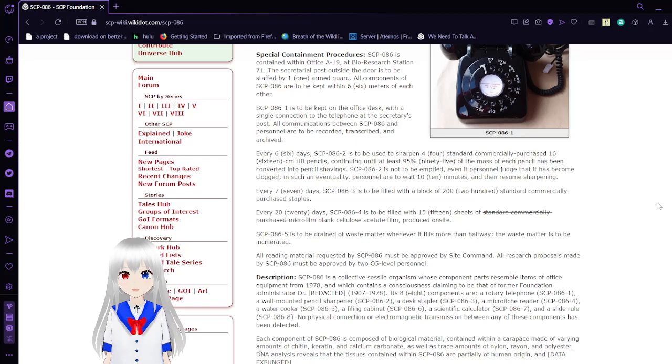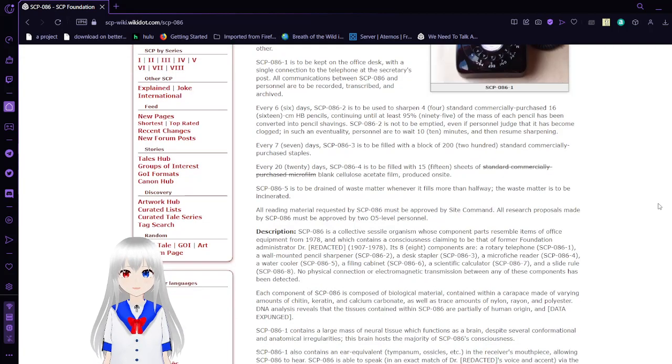SCP-86-1 is to be kept on the office desk with a single connection to the telephone at the secretary's post. All communications between SCP-86 and personnel are to be recorded, transcribed, and archived. Every 6 days, SCP-86-2 is to be used to sharpen 4 standard commercially purchased 16-centimeter HB pencils, continuing until at least 95% of the mass of each pencil has been converted into pencil shavings.